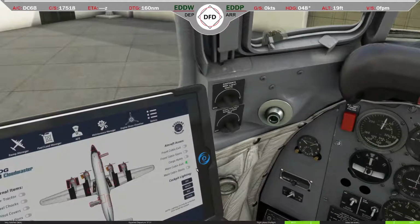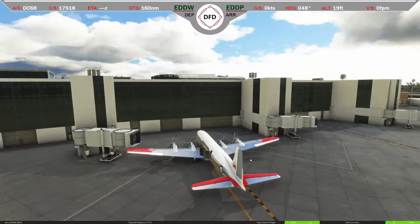So we'll get the stairs pulled and get the main cabin exit closed.